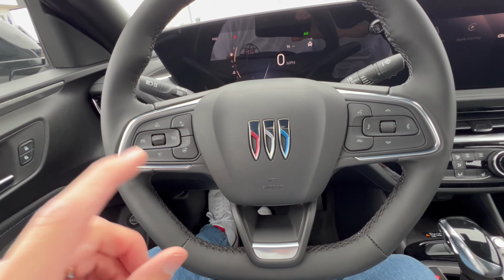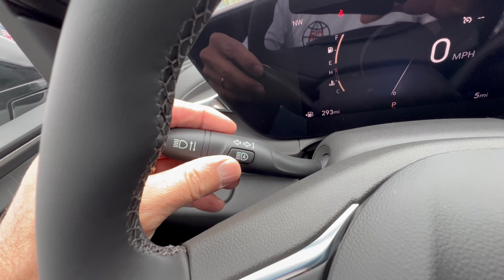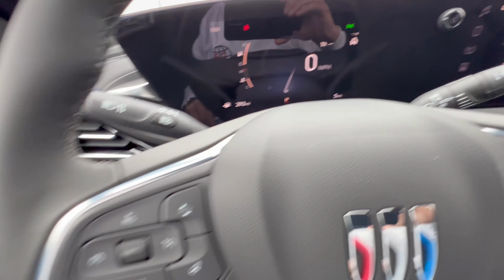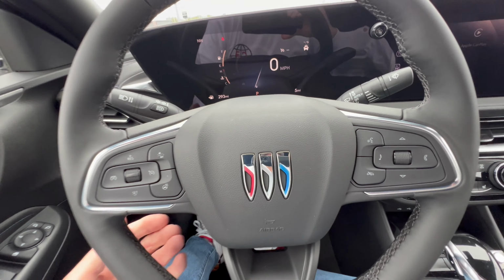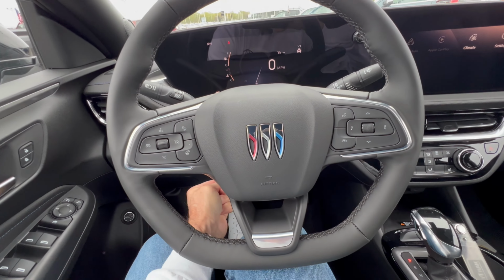And then on the right side, you have your telephone voice commands and the controls for your digital dash. Now, we don't have any paddles, but over here on the left, you got your adaptive high beams and your turn signals. And then on the right, you got your windshield wipers up front. Remember, no rear wiper. Now over here on the left, bright and dim the dash, and then you can adjust your headlights right there. And then we have a manual tilting and telescoping wheel, so they got you covered there.